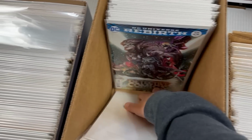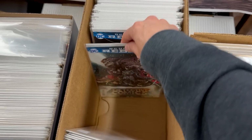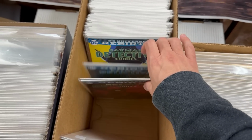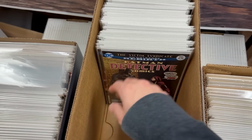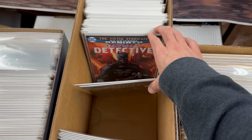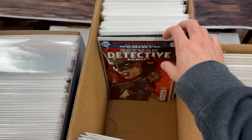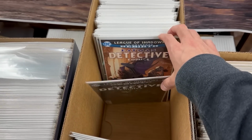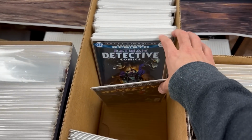Captain America, Tales from the Crypt. And now we're getting into DC Universe Rebirth Detective Comics. So now we're getting into Detective Comics from the Rebirth. I'm not sure if there's any keys in this Detective Comics. There's probably a couple for these, 940 to 1,000. There's probably at least a couple keys in there.